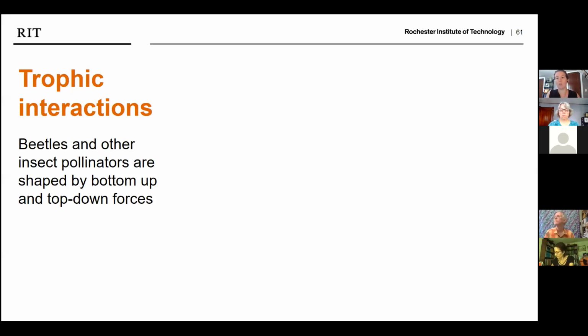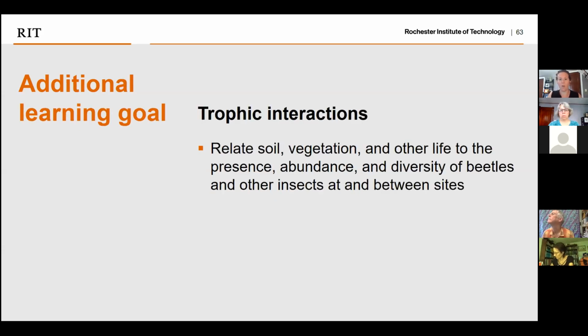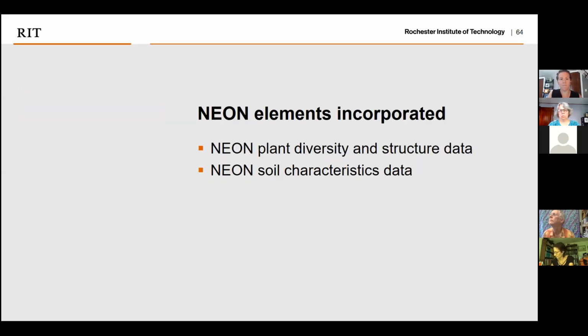But we could ask them to learn about that through some additional background material, and they could actually analyze NEON data, looking at soil characteristics, plant abundance and diversity information, and ground beetle data from different sites and over time. So they would be analyzing existing NEON data as the add-on, not additional data that they collected. And they would answer some other reflection questions about that activity. Okay, so the goal here would be to relate soil and vegetation to the insect and in particular ground beetles between different sites that are at NEON sites.